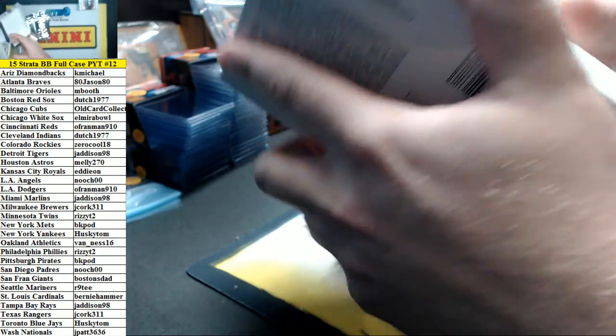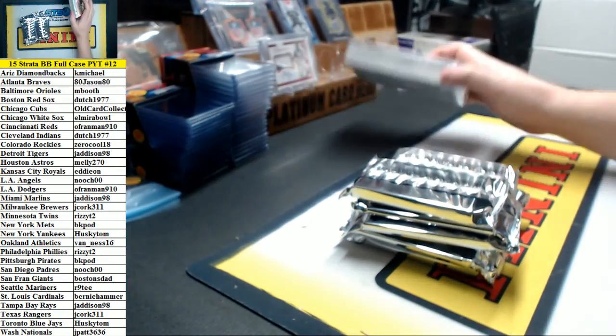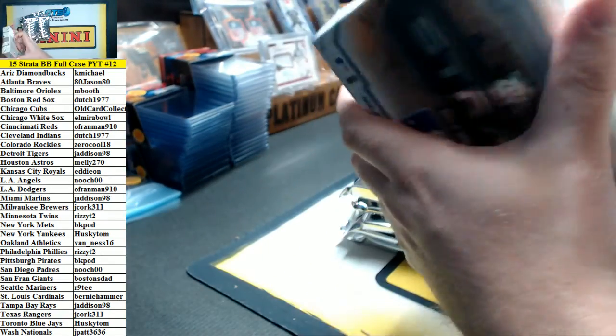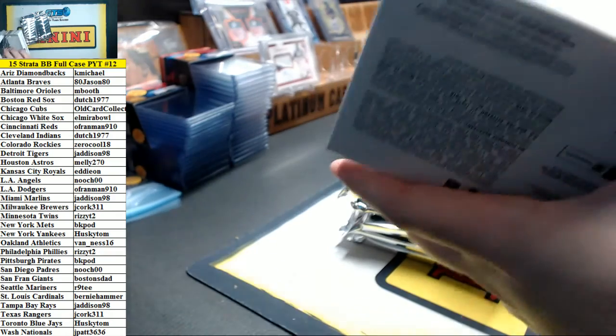Anybody down to research the actual game that the jerseys and patches were worn during as I break this? Shani was all over that the other day. He goes, give me the code, and I'll tell you what game it was from. I'll put it in the chat. Cool. He was doing it for every card.